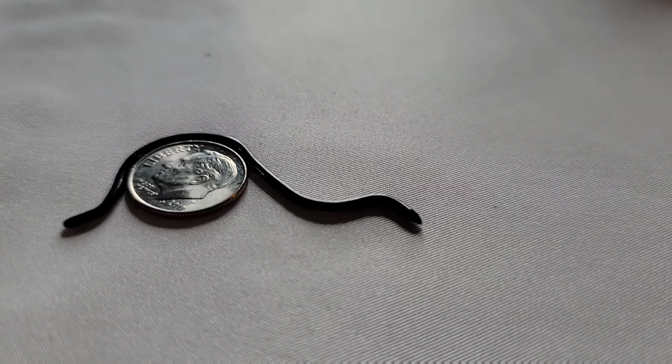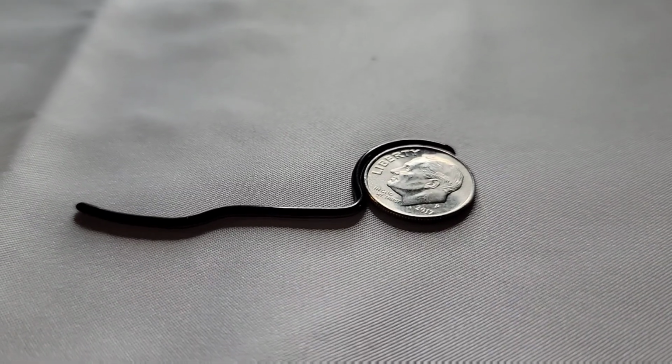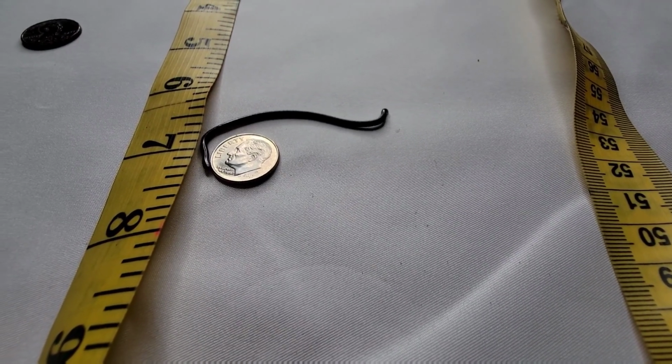I can't even believe I discovered such a small snake. I mean, look at it again compared to that dime. And this is it compared to a bottle cap. I even tried to take a few close-ups of it up against the tape measure just for size comparisons.